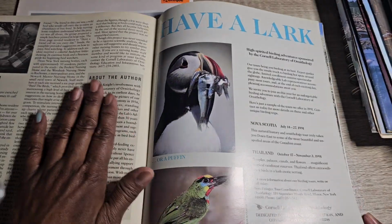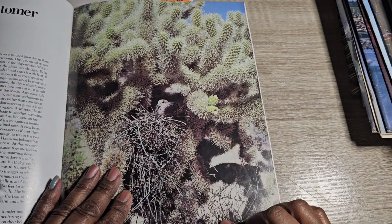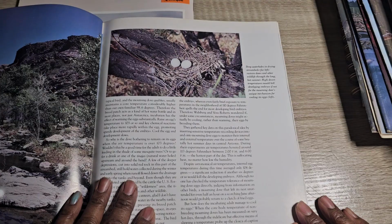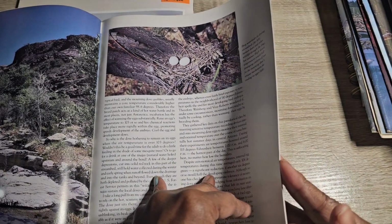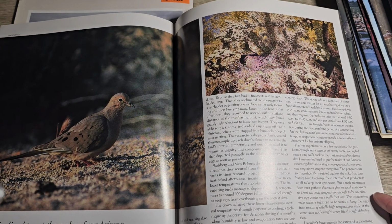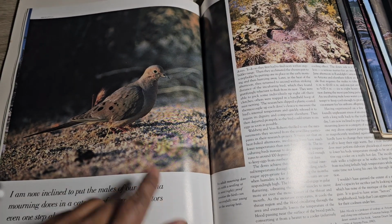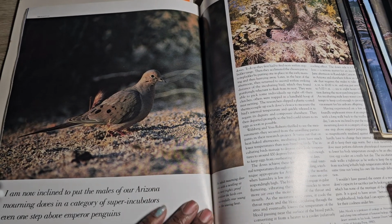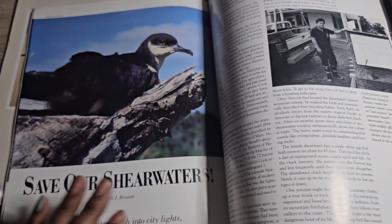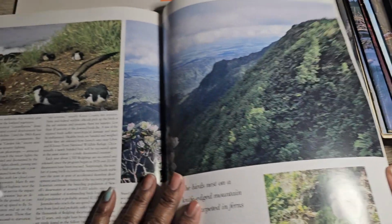Okay, all this paper is nice paper too, like book page. Look at that, a nest inside of a cactus. This a mourning dove? It looks like a mourning dove. Yep, that's what it is, mourning doves. I have mourning doves in my area too. And they be outside and they sound like owls. Yep. They sound like owls. I just say, oh, look at the brown pigeon. I never knew it was a mourning dove, but that's what it is.